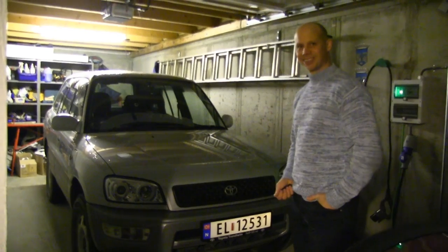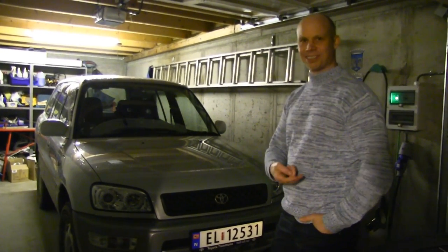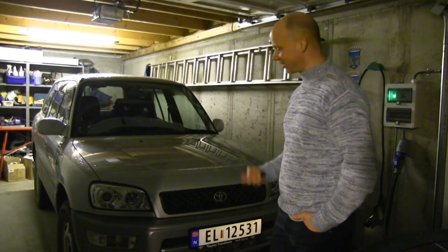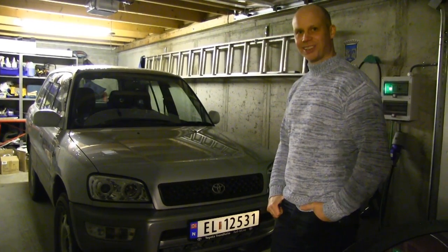Wow. I think the future is bright for the Tesla as well. If the Tesla will work as well as this car, it will probably be a low maintenance car. Well, I'm trying to prove it by driving it a lot. 28,000 kilometers for now, and it'll be 33,000 kilometers when the trip is done.